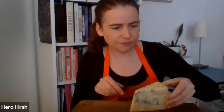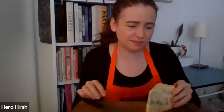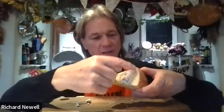So appearance-wise, I have a fairly even looking appearance in the paste. The rind is again fairly even. There's no overly sticky patches on that rind. Yeah, nice thin rind. We don't like to see too much staining, encroaching.